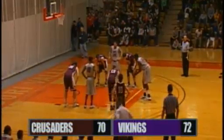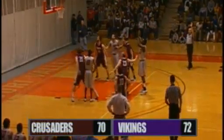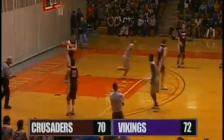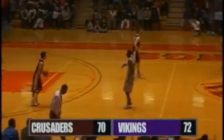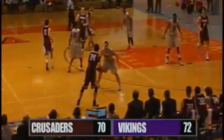Yeah, this man, 3-point looks better than 2 points. Yeah, that one pinball. So the Vikes are about 50% here in the second half from the line, and they have a 2-point lead, and the clock is down to 2 minutes.